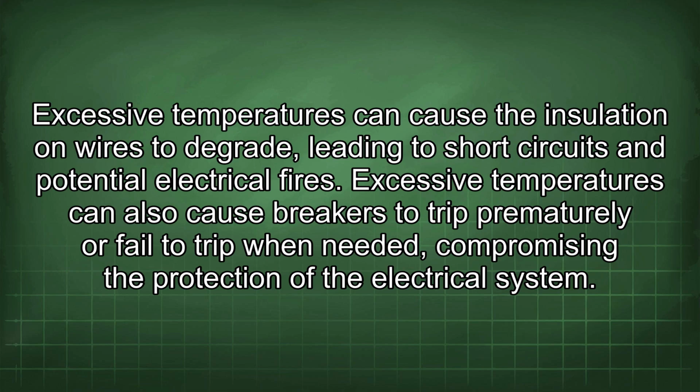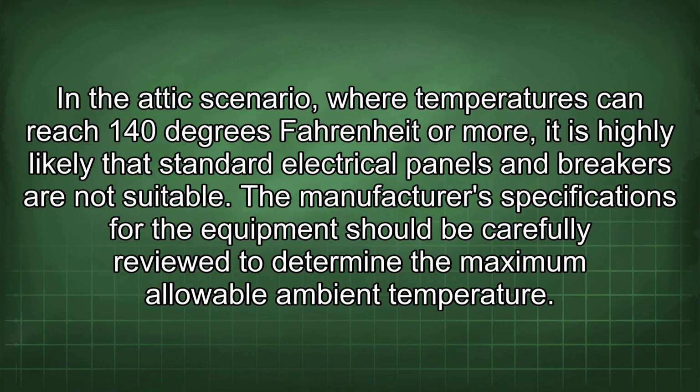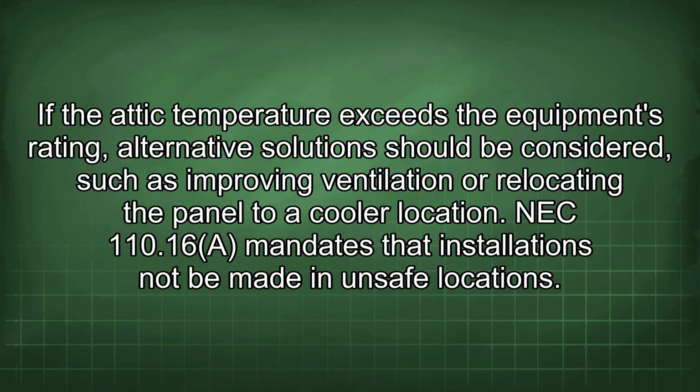In the attic scenario, where temperatures can reach 140 degrees Fahrenheit or more, it is highly likely that standard electrical panels and breakers are not suitable. The manufacturer's specifications for the equipment should be carefully reviewed to determine the maximum allowable ambient temperature. If the attic temperature exceeds the equipment's rating, alternative solutions should be considered, such as improving ventilation or relocating the panel to a cooler location.